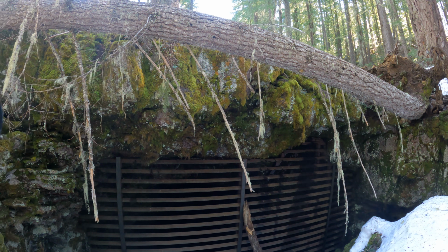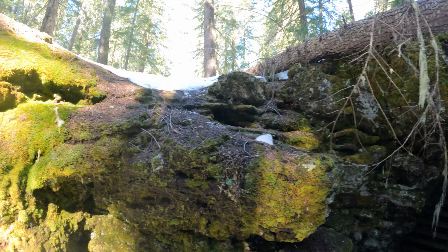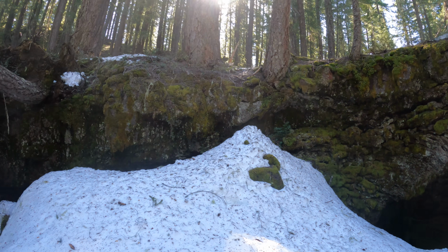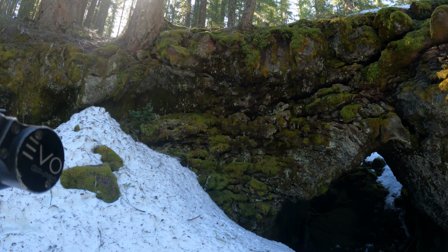I can hear dripping water, so the ice in there is probably melting. It'd be kind of cool to see. But I think it's gated because of the bats, so I'm not gonna mess with it. So here I am on top of snow. Kind of cool. Looking into the part of the cave that is open.